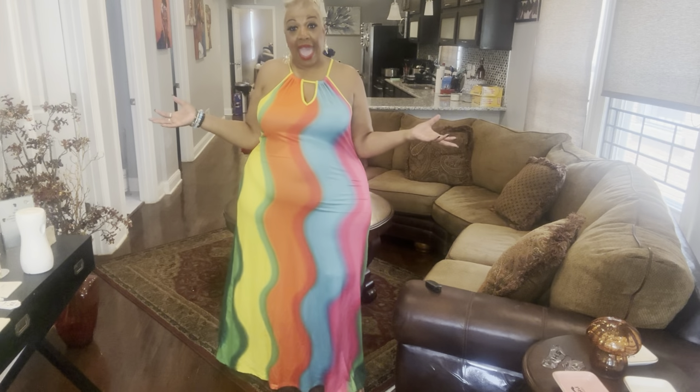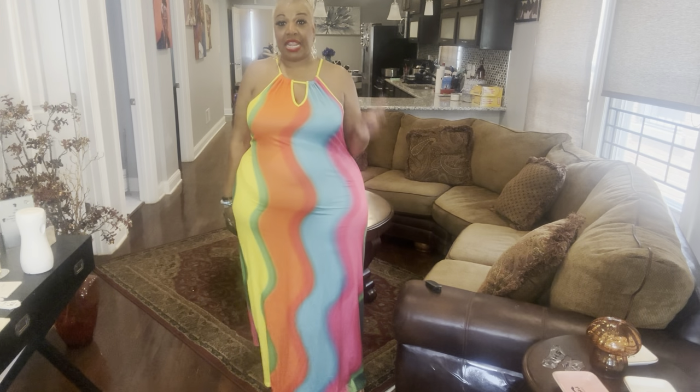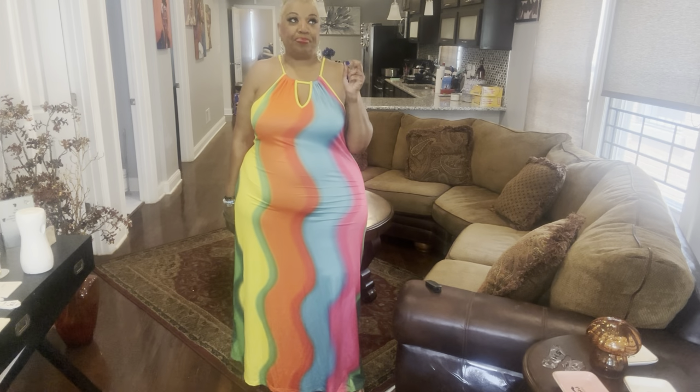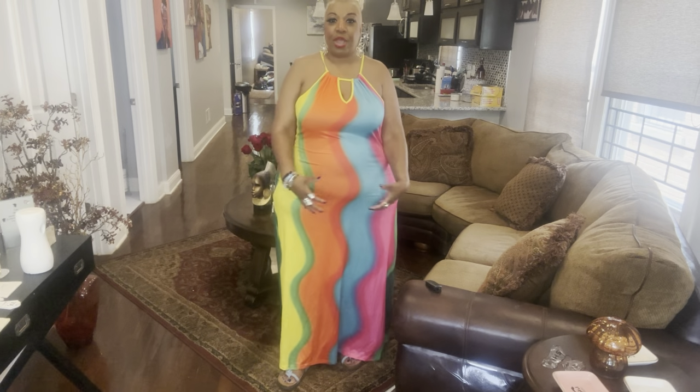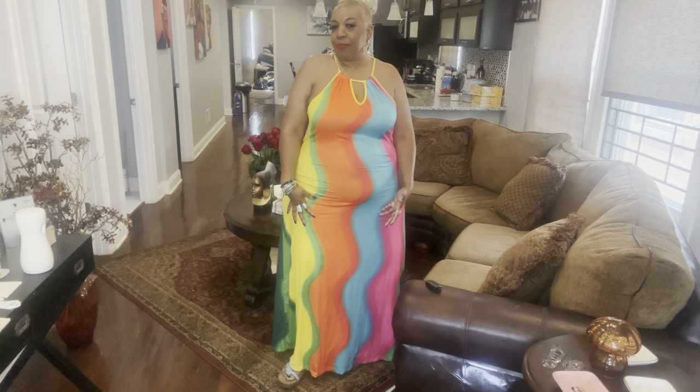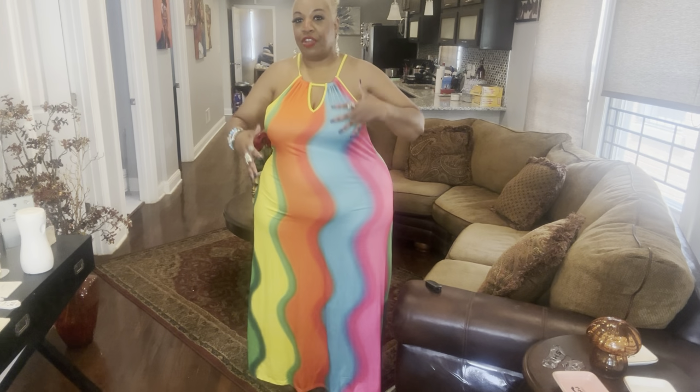Not that we try to hide anything, but if you want to camouflage something, this is the type of dress. A lot of women think that if they wear a short dress with what we have, it won't make them look bigger. It actually does, and the reason is that it's showing off all the dimples and ripples.